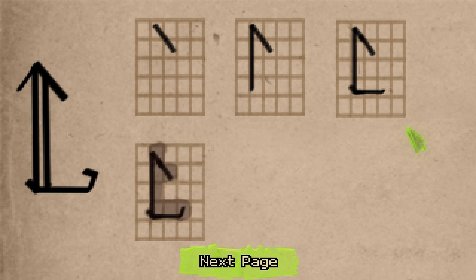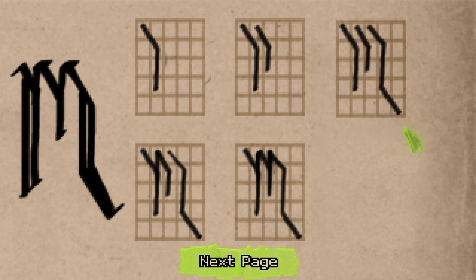Word. And then an L as well. It's showing us how to do an L. And then it shows us how to do this one too. Oh, I'm stupid. Okay, now I know what to do.